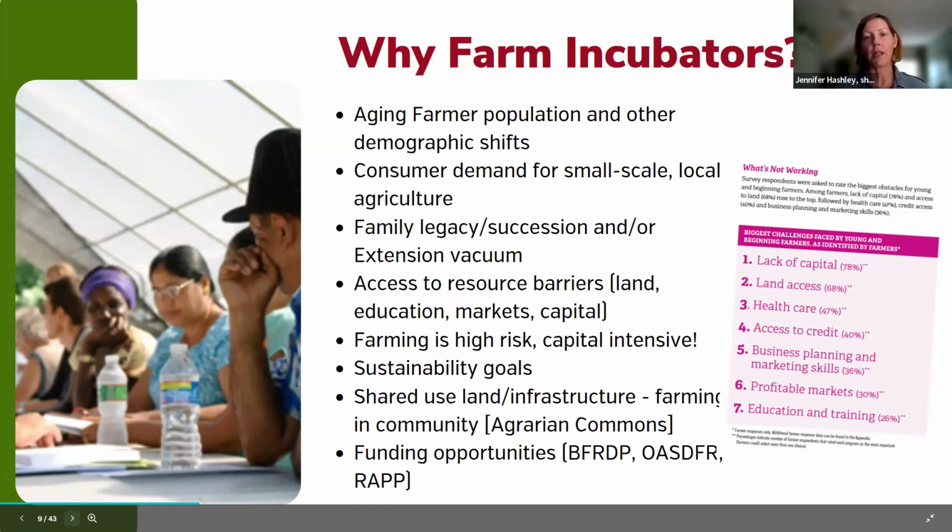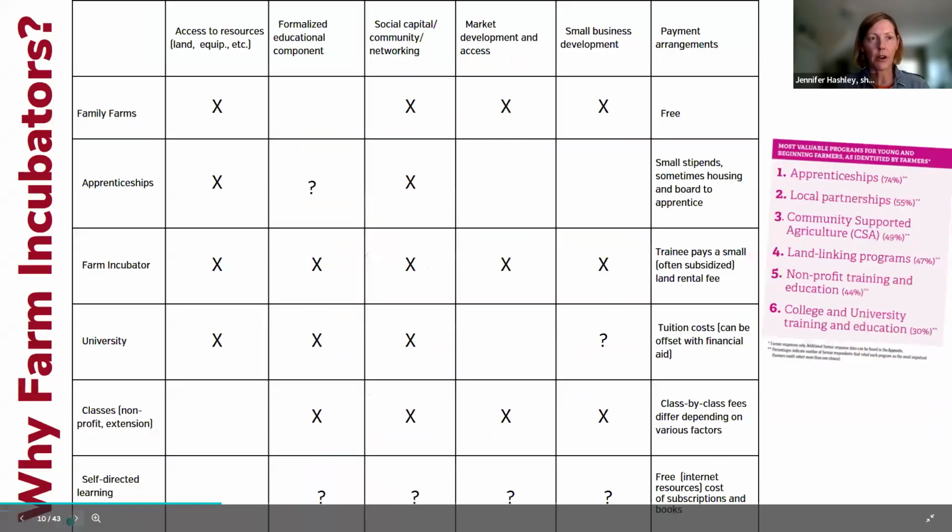So there are these models popping up around shared use of land and infrastructure and people wanting to farm in community as well. And I'll talk a little bit about the agrarian commons model later. And there's more funding available. The little sidebar here is a survey that the National Young Farmer Coalition has done, trying to identify the biggest challenges for farmers getting into the business. So incubators can be a help in that regard.